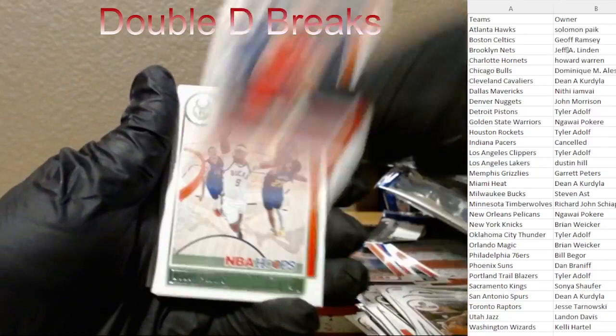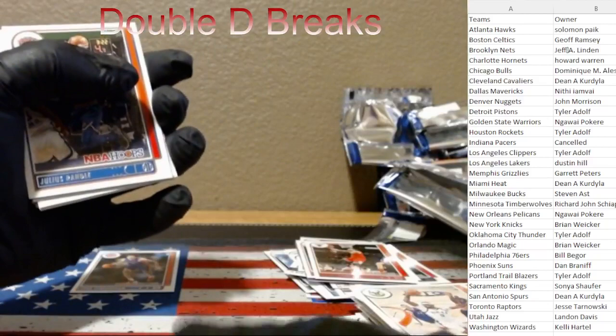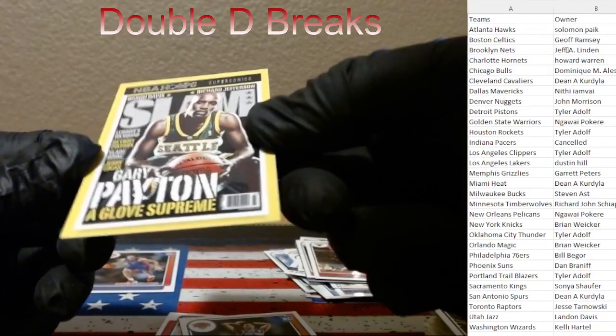Whoa! And I just bumped those cards. I apologize. That is exactly why we have this nice felt mat here. Protect any corners. Julius Randle, Kawhi Leonard, Kyle Kuzma. We want to protect this nice Gary Payton. Slam, the second one you're getting. Second one you're getting tonight.